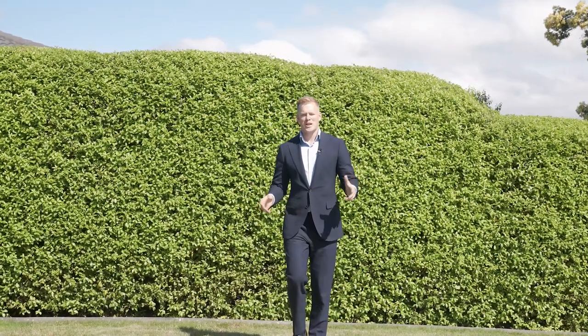Flat access and ready to move into. There's not a single thing you need to do with this home. Bathe in beautiful natural light, you've got established gardens, and this home you're really going to fall in love with.